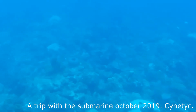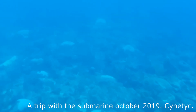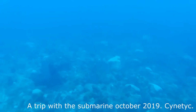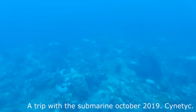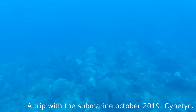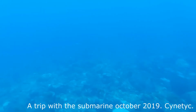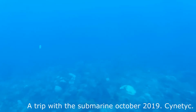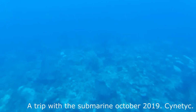Alright. So while we're cruising along, you can also keep your eyes out for those sergeant majors. The sergeant majors are those oval-shaped gray fish with the yellow and black stripes along their sides. During their mating season, the male is responsible for building a nest. Once he's done building his nest, he will do a special dance which attracts all of the females. Once those females come, they will lay their eggs, but the male will then chase them away. He will then fertilize those eggs and raise the young.